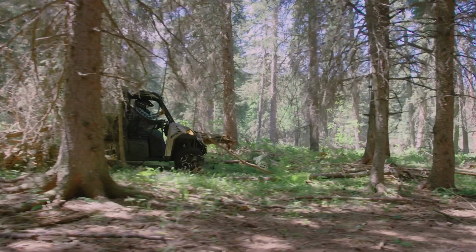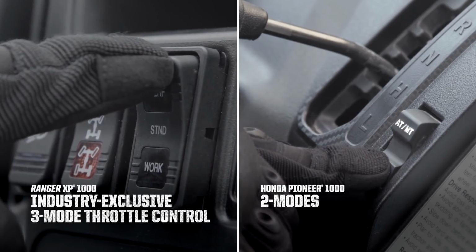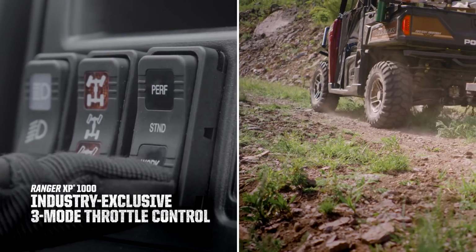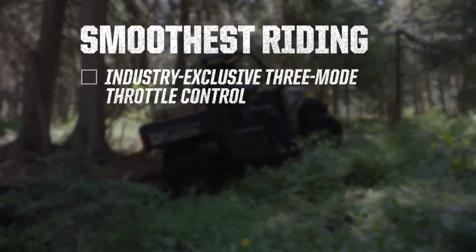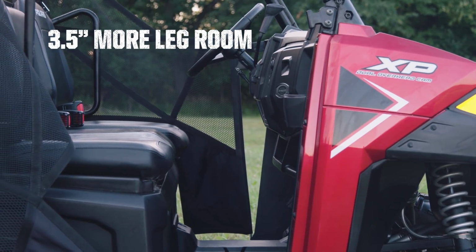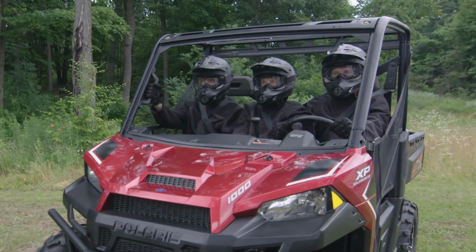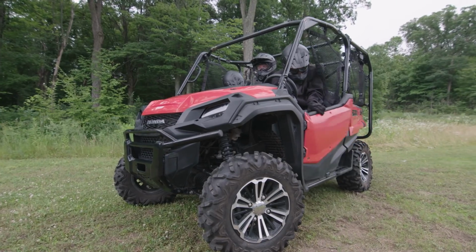Now let's see how the Ranger controls all that power and provides the industry's smoothest ride. Ranger's industry-exclusive 3-mode throttle control gives you snappy throttle response in performance mode, and in work mode delivers the finesse needed for precise maneuverability. Ranger's legendary smooth ride starts with 3.5 inches more legroom to accommodate taller drivers and an adjustable seat slider for a tailored fit behind the wheel. Pioneer's cramped cab leaves both driver and passenger wanting more.